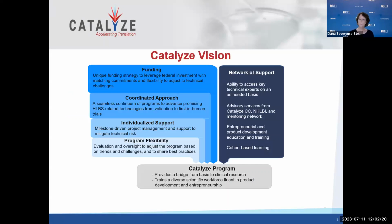So the vision for Catalyze was to develop a program that could potentially decrease timelines, cost, and improve the success rate for developing novel products for the prevention, diagnosis, and treatment of heart, lung, blood, and sleep disorders. Catalyze provides funding, education, and technical support to investigators in the program with the focus on milestone-driven progress designed to help overcome barriers that exist for investigators in technology development.